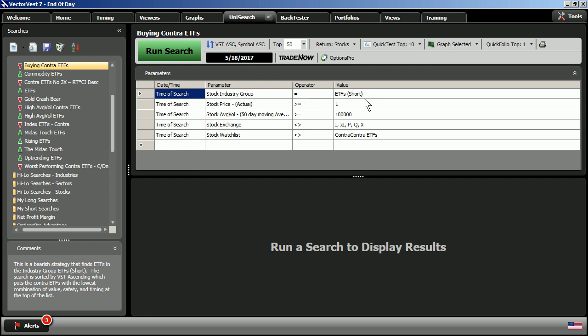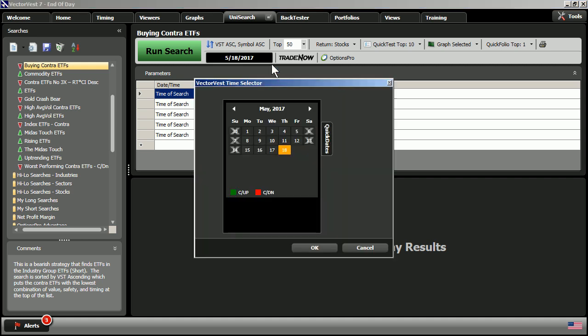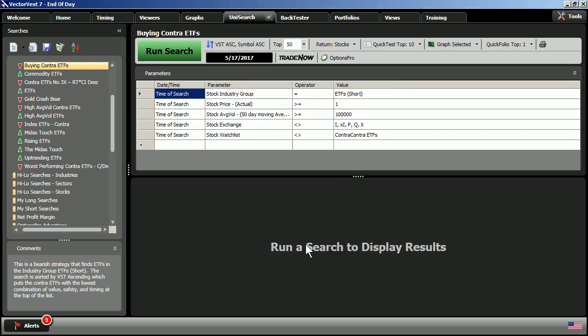Notice that both searches, however, are using the filtering operation to limit these stocks to the ETF short industry group. They need to be priced at least $1, have average volumes over 100,000 shares. We've eliminated any of the minor exchanges, and we've eliminated those Contra ETFs. So to demonstrate this next concept, I'm going to change our date back to the 17th, which was the big down day in the market. And I'm going to run our buying Contra ETF search.